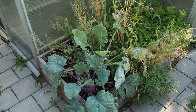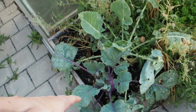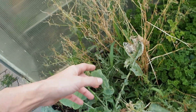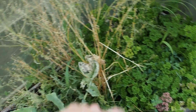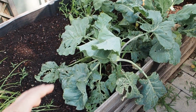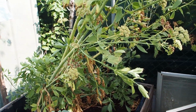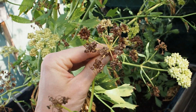Then this is a little bit of a miscellaneous raised bed. So here we have kohlrabi. This one has to be harvested soon. Then we have chamomile. This here is chamomile, and some parsley. Then here we have more kohlrabi. And this is lovage. It's huge. And right now I'm just letting it bolt so that it can grow some seeds.